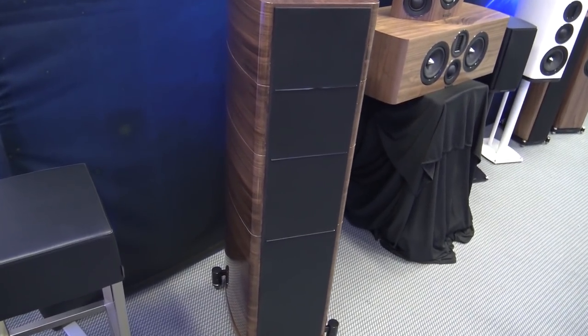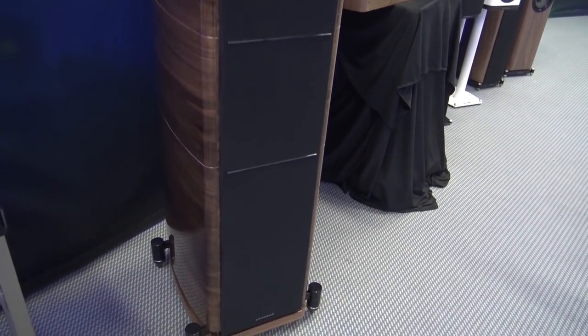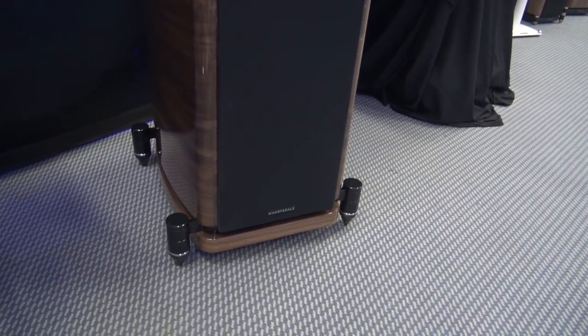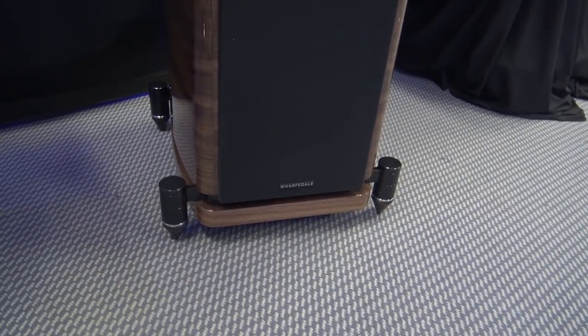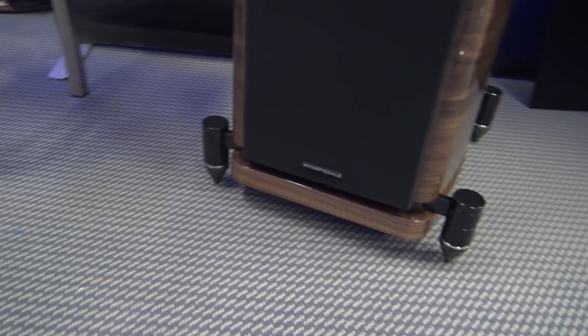So we use very advanced drivers. We've worked closely with ScanSpeak in Scandinavia on the bass and mid-range drivers, and with a high-end designer in America on the Air Motion Transformer. The Air Motion Transformer really gives us a way forward to reproduce high-frequency detail with tremendous precision. So the whole speaker is dedicated to playing the musical performance without getting in the way at all, without any coloration, without any distortion. So it really puts you in touch with the passion and excitement of the music in your home.